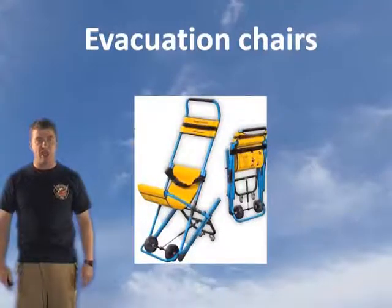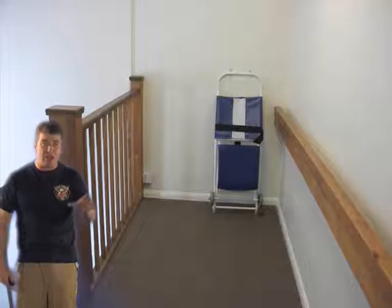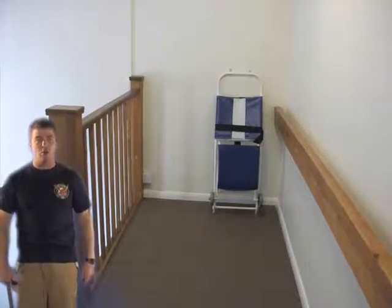As I said, you should have a method of evacuating residents vertically as well. You should have some means of evacuating. Now, there's a number of options available. This is one of them here. This is an evacuation chair. This is what it looks like in the corridor. That's been there. But don't just provide evacuation chairs and no staff training. If you've got these evacuation chairs, make sure the staff know what to do.